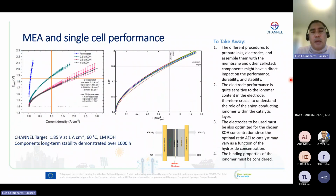So knowing already the performance for the hydrogen evolution and oxygen evolution catalysts, we integrate those materials together with the best performing anionic membrane, generation 3. As you can see here, this cross represents the target from Channel, 1 ampere per square centimeter, at least, and voltage at 1.85. This target was achieved at concentrations of 1 molar and 0.5 molar KOH, but loss of performance was observed when the concentration of KOH was below 0.5.